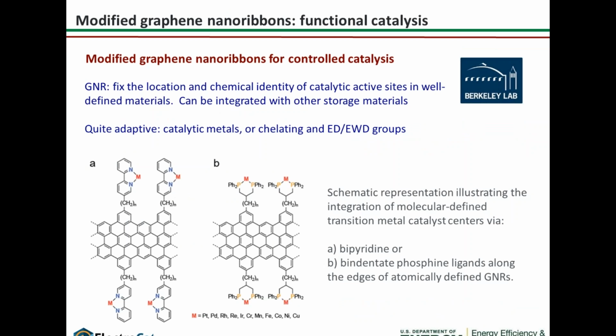Next slide. In addition, however, Jeff is working with Felix Fischer at UC Berkeley, where they're looking now at these graphene nanobelts. And here the idea is to functionalize the edges with transition metals that can serve as catalysts for hydrogen uptake. And here you have a very uniform, flat, graphene-like surface with the metal catalyst in a known location and known chemical environment. So we are developing these as a way of studying and probing additive and catalyst effects and their relationship to metal hydrides that would be formed on the surface of these graphene layers. Next slide.